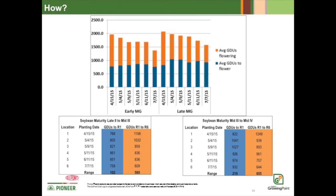So there's a little bit complex slide up here, but over on the top left is early maturity groups, and that's about mid-2 to mid-3 maturities. And over on the right, we're calling late maturity groups. That's about mid-group 3 to mid-group 4. The blue bars in the blue chart below show how many GDUs are accumulated in that soybean plant from planting to the first flower. So all the vegetative growth in the soybean, how many GDUs am I collecting? No matter what the maturity was, no matter what the planting date is, it's pretty static. They all accumulate at the same rate up until they start reproducing.